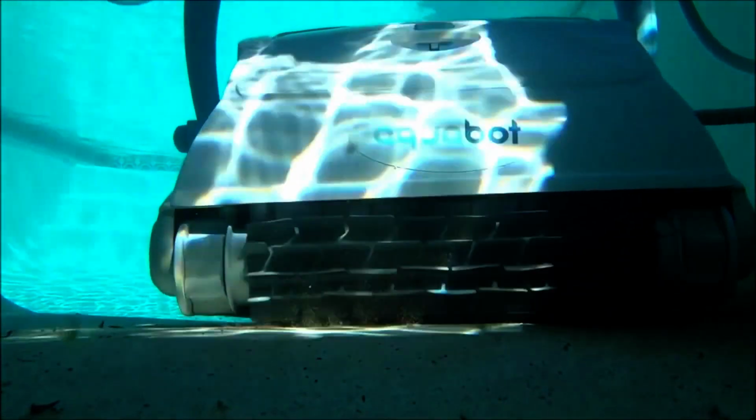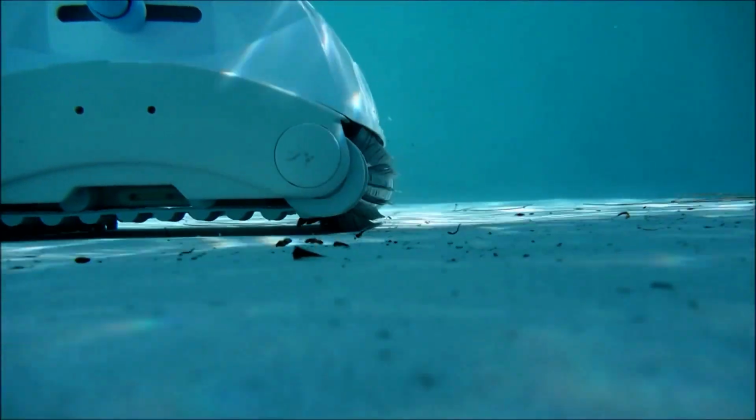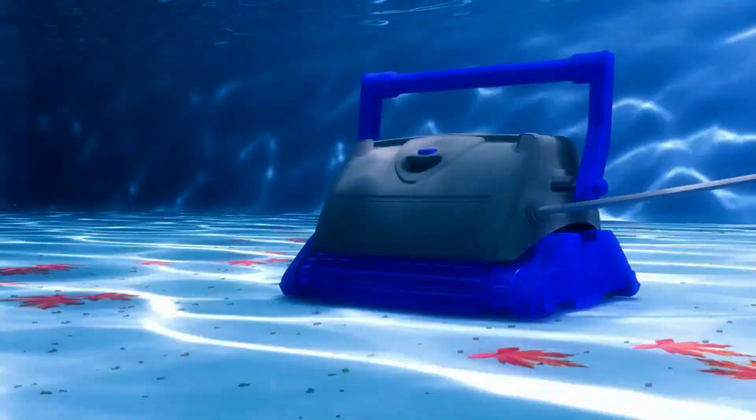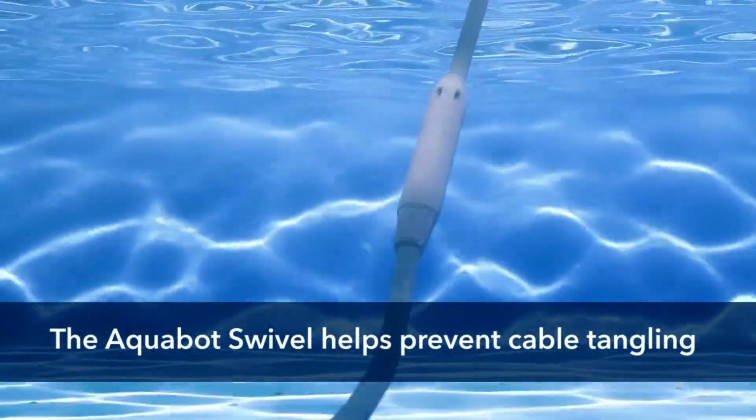This cleaner is as simple as plug and play. Cleaning the pool has never been easier. This robotic pool cleaner will do the job for you in a much faster and efficient way. Additionally, it comes with a 60 feet long cable with an anti-tangling system, so you never have to worry about tangled cords.